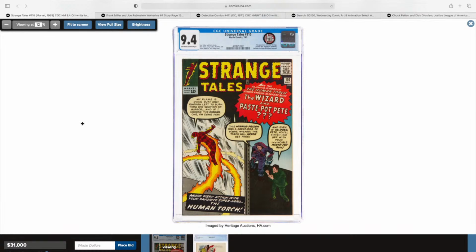Well, I just can't even. It's blowing my mind. We have a 9.4 of this book, and people ignored it because Doctor Strange isn't even mentioned on the cover, right? That has a lot to do with it. Sure, yeah, the actual main characters, or the main villains that they're introducing, is the Wizard and Paste Pot Pete.